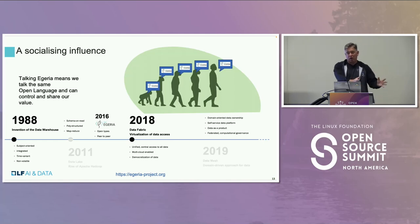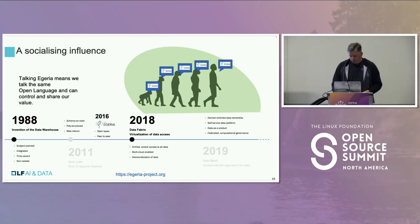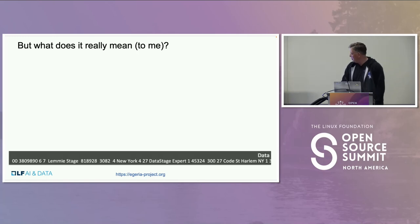And if there's an area we haven't quite looked at yet, say CI/CD pipelines, there's probably metadata around that which experts in the community will come along and propose new types for. So, of course, we want our elephant in there, so Hadoop says, and me, I can talk Egeria too. This is one of the ways that we're thinking about this stuff.